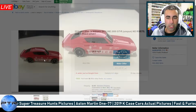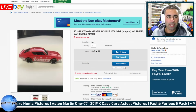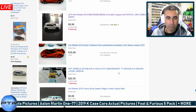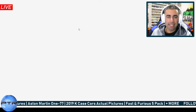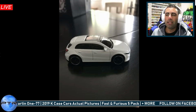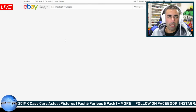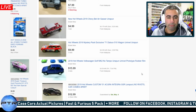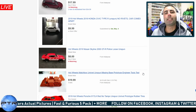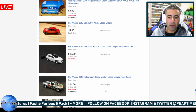Skyline 2000 GT-R, looks like we're getting a pink variation of the police car. That's an interesting casting. Haven't seen that one before. We've got the Mercedes A-Class, this one also up and coming. This one should be coming in probably the case after the K case. So it's not in the K case, but probably the one after that, I'm assuming. But yeah, have a look, guys. Hot Wheels 2019 unspun. You guys can find a lot of cars.